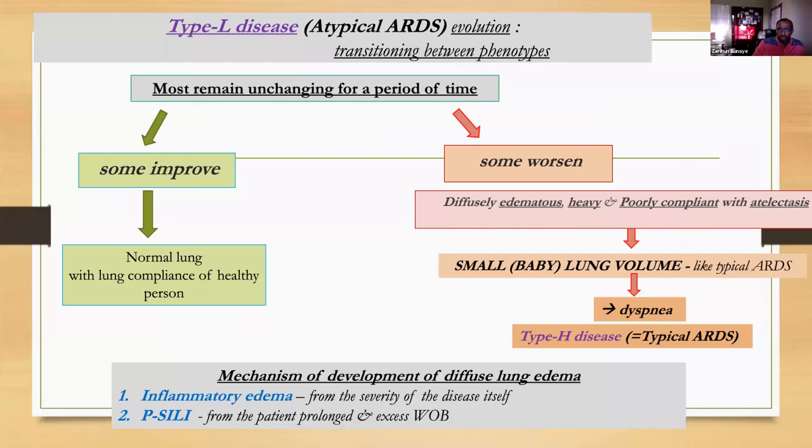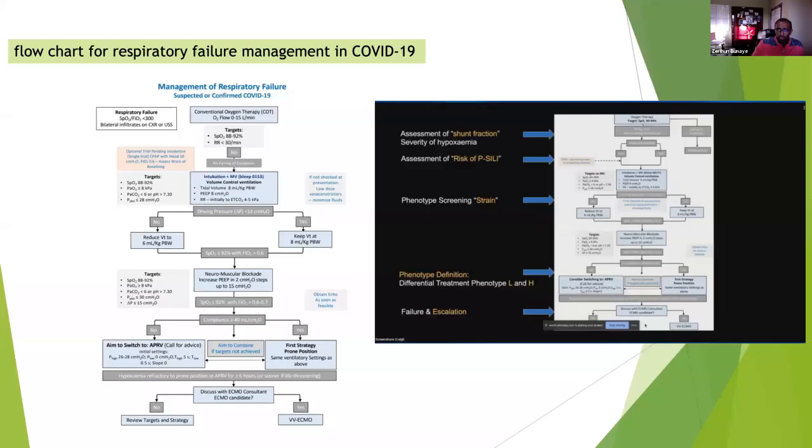So again, with type L disease, some patients improve, some get worse, and slowly develop edema, and then their lung volume gets smaller and smaller and becomes typical ARDS. The change to this typical ARDS pattern could be due to the patient himself, their work of breathing causing the edema or inflammation, or due to the disease process. Either way the treatment is the same, but the mechanism could differ. So again, this is a flow chart, which I think is the UK practice, of how they go through the patients stage by stage.